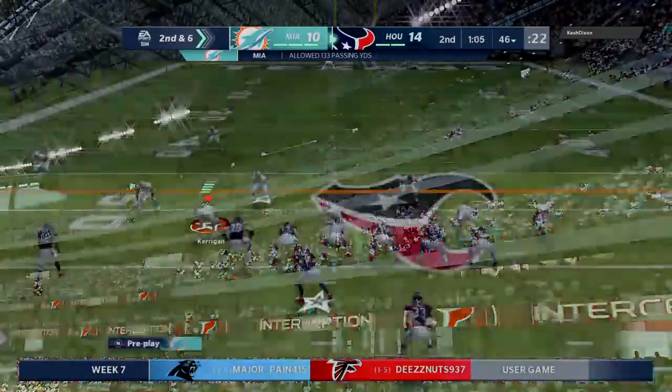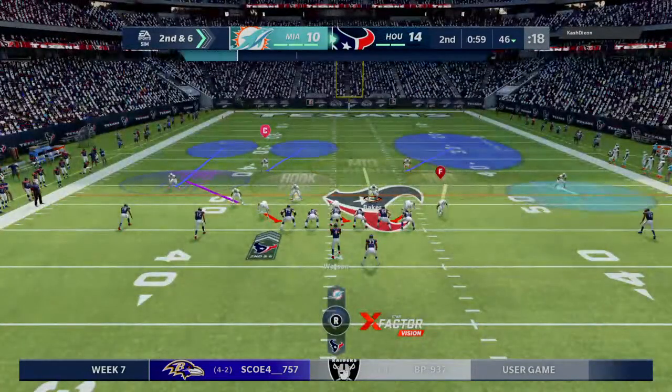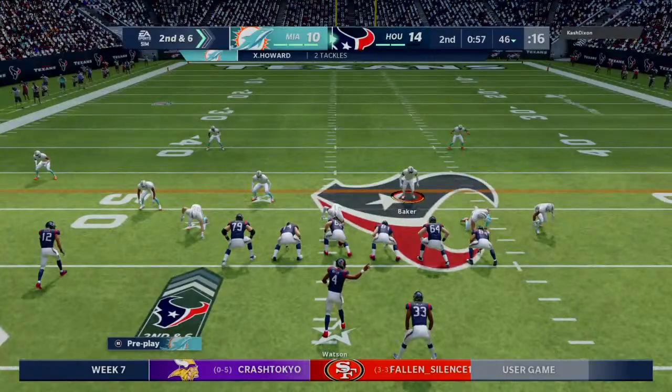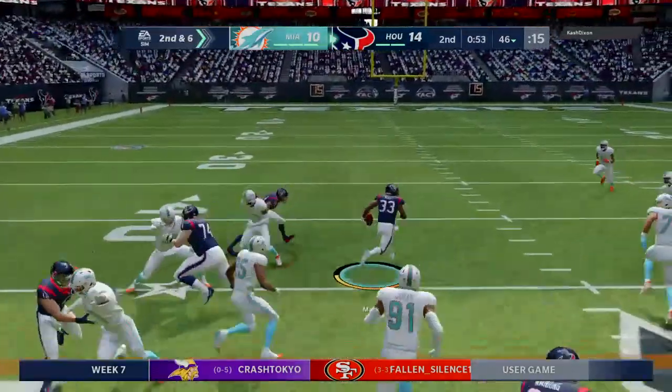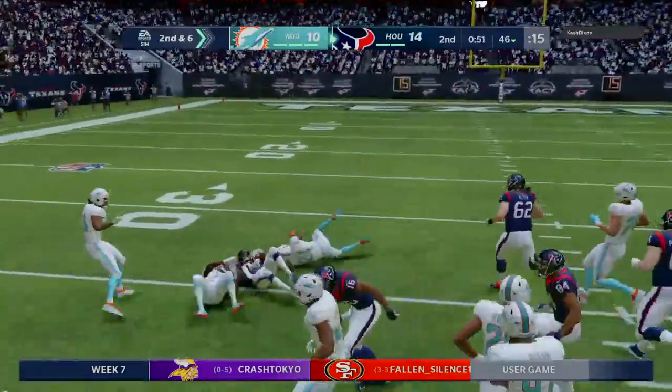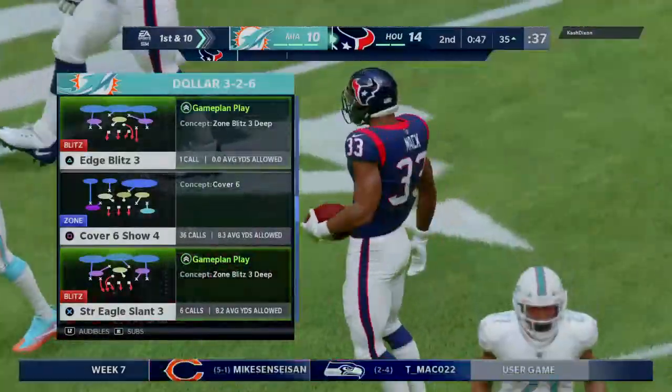All defenses worry that whenever anyone catches the ball and has a head of steam coming out of the backfield, it could turn into a big play with missed tackles or he runs through people. But they were right there waiting, and they stopped him for a minimal gain. Oh, he's got some breathing room, and he's got this down to the 35. 19 yards to pick up there.